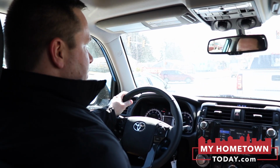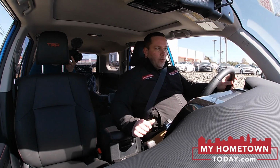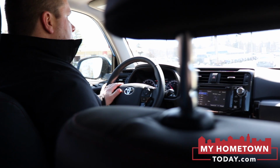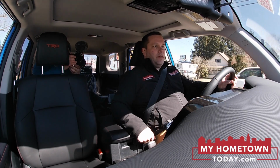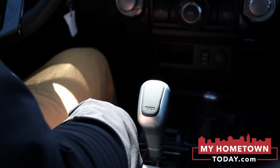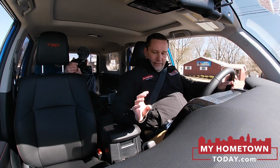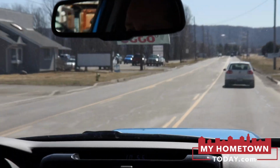So we're not going to be seeing all those electronic push-this-button-for-four-wheel-drive controls. There's actually a real mechanical four-wheel drive gearbox here. You can shift the transfer case with a nice little short throw shifter. You can feel it, so you know when you've successfully shifted from two high to four high, or over to neutral and then to four low. This vehicle is like a real four-wheel drive, off-road type truck.